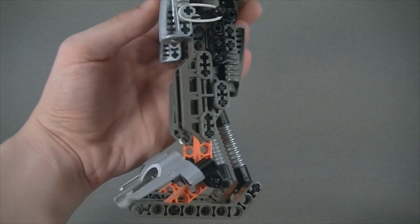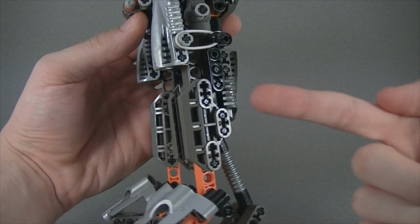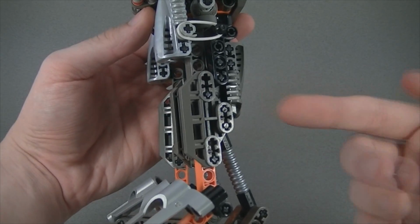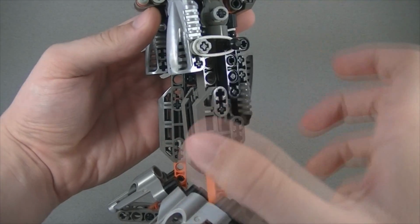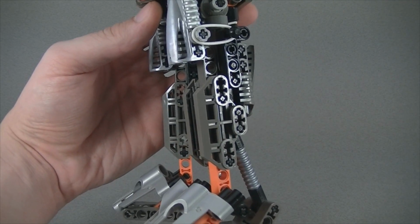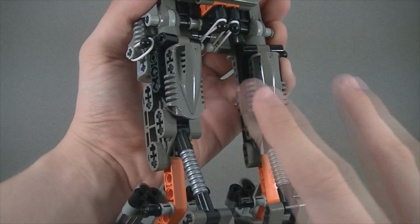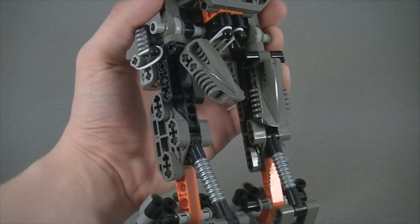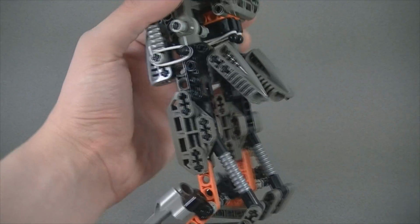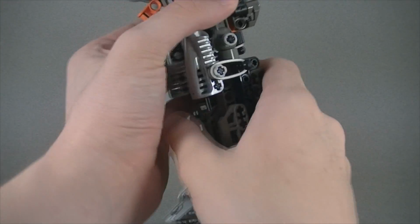Now, the biggest missed opportunity in the entire set is the lack of articulation in the knee. The whole leg is one solid piece, and I can't help but think there might have been a way to incorporate a bend without sacrificing solidity. Towards the back, you have some dark gray Robo-Rider heads, and incidentally, they're attached with a hinge towards the top. I've always liked to see these as adjustable thrusters that help the Exo-Toa jump.